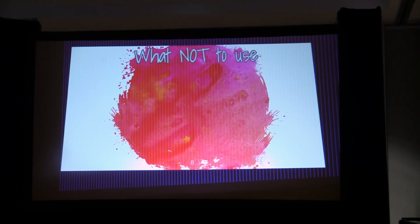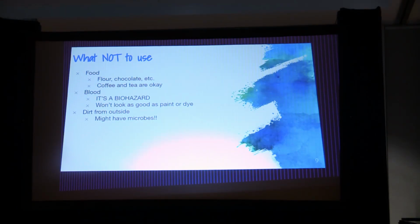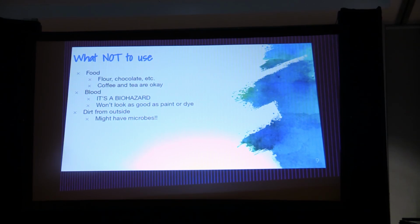And what not to use, because boy, let me tell you, I have seen some interesting things used in distressing. Don't do this. Don't use any kind of food product that isn't stable. You can use tea and coffee for dyeing, and the grounds of them for adding texture effects. Don't use flour, don't use chocolate, and please, for the love of God, do not use actual blood.